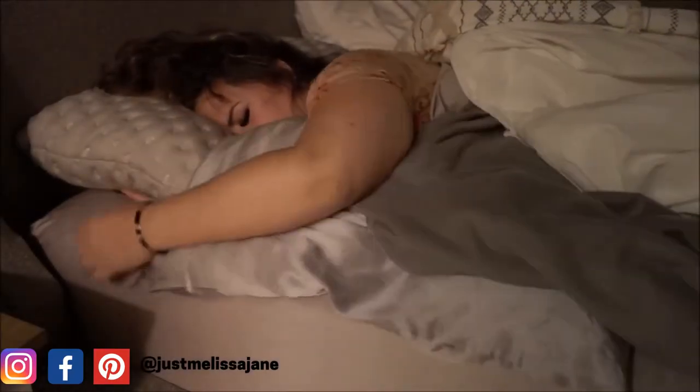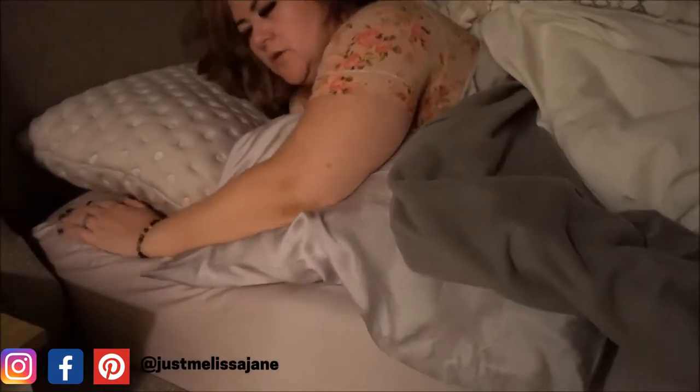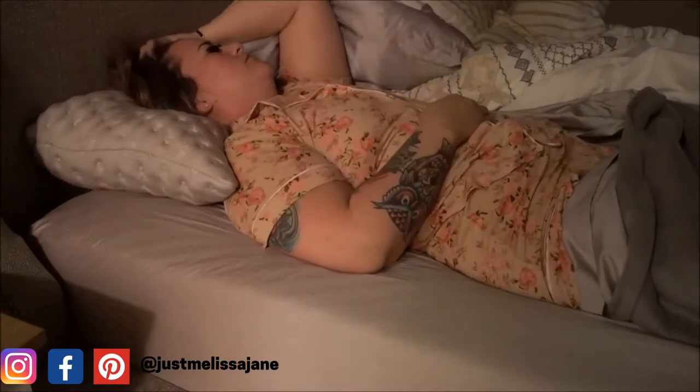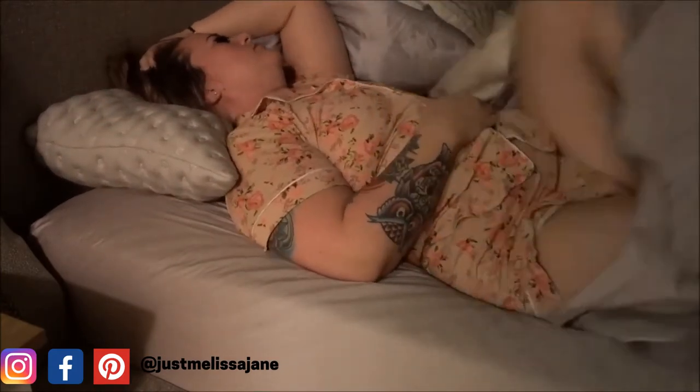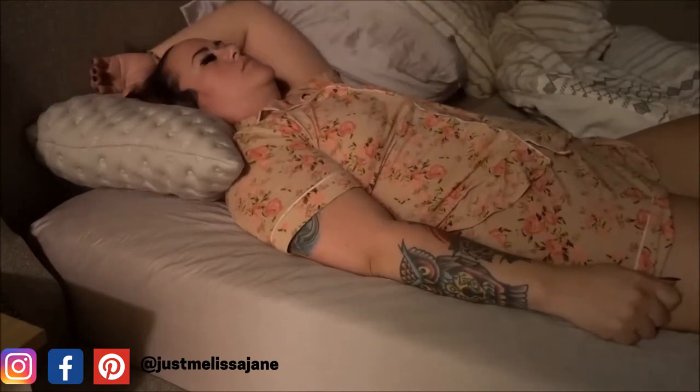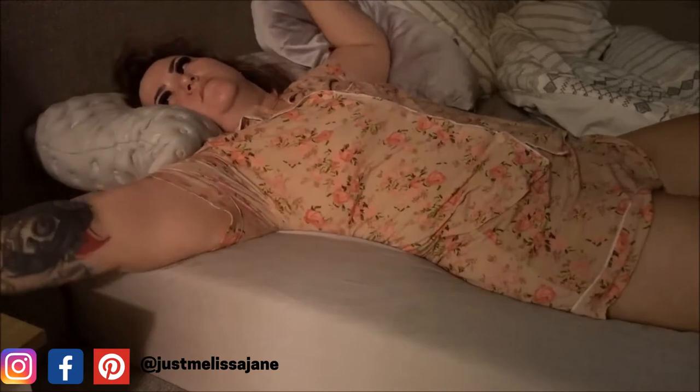This is literally how every single work morning begins. And don't mind my messy hair because I shower the night before and I don't straighten my hair or do anything to it. Honestly, I go to bed with wet hair and then I wake up to a rat's nest. So that's what you're gonna get.